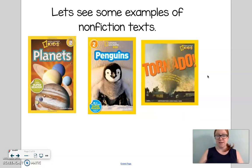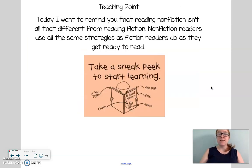And here are some examples of nonfiction books. We have planets, penguins, and tornadoes. Now, all of these books show us a real photograph, so it's not a story, it's not a pretend story. This is real information about planets, penguins, and tornadoes. So when you're choosing a book today, you need to make sure that you are choosing a nonfiction book, not a fiction book, okay?